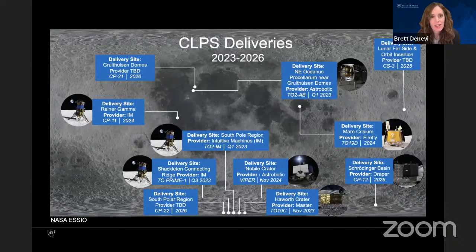This is a really impressive map of all the deliveries that are currently planned from these commercial landers between 2023 and 2026. Some of these will probably get delayed a bit, of course, but the first one is scheduled to be really just a few months away, the first quarter, March of 2023, and that's going to be this Intuitive Machines lander near the South Pole. You can see a bunch of these landing near the South Pole, including the Viper mission we talked about. And then others that are going to sites of scientific interest.